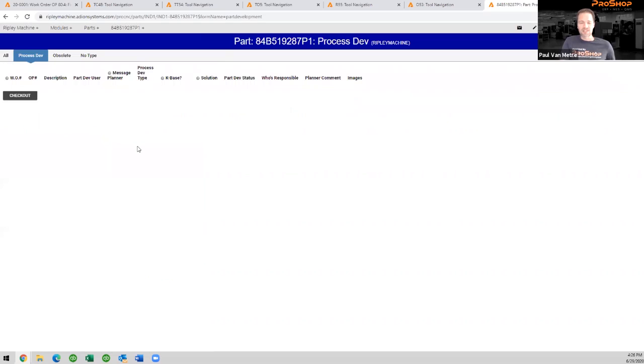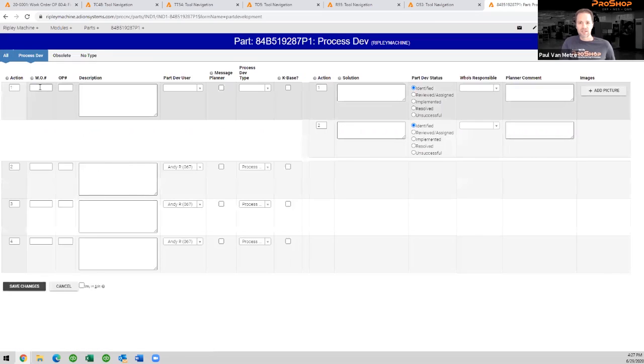So this is designed for, and it actually feeds all the way from the estimating module into the part module and work orders, but it's basically designed to capture just the same type of thing you put there in the notes, opportunities for improvement or problems that you ran across that need to be solved next time you run the job. And if you click the checkout here, if you initiate it off of a work order, it'll fill the work order number in automatically and the op number automatically. Then you can put in your notes.